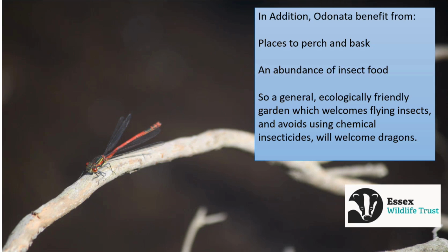And they need places to perch and bask as well. And as I say, there are many species that can be found some way from water. So if you don't have space to include a pond, don't rule out the possibility of some Odonata arriving briefly. But a pond really is what you need to have them see out their whole life cycle in your garden. A fishless, well-vegetated pond.